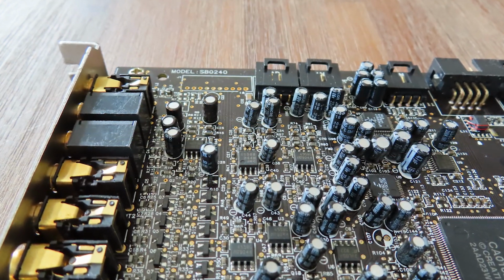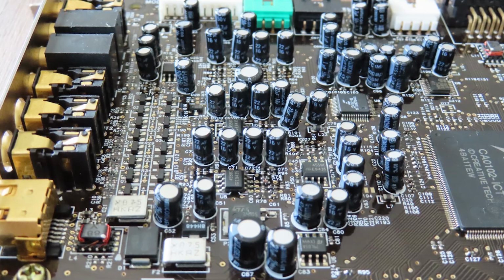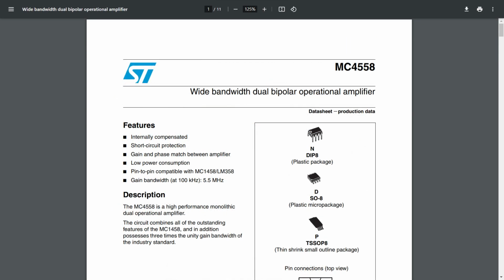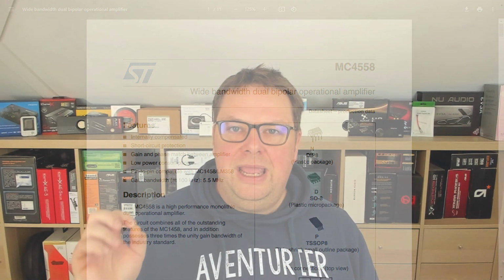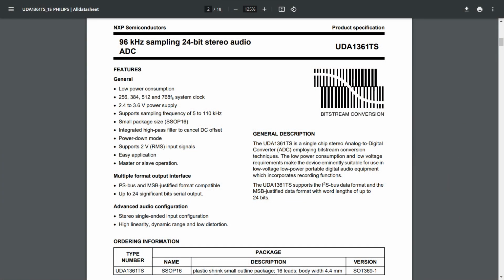Also present are a bunch of op-amps. The Japan Radio Company 4556 and its ST Microelectronics 4558. Now the STM was later produced by the Japan Radio Company, so the datasheet shown is by JRC. The 4556 is a dual high current op amp, and that one is used for the headphone output. The 4558 are used for the other channels. The AD converter is from Philips, woohoo, go Philips, or NXP, the 1361, which is a 96 kHz 24 bits stereo audio ADC.